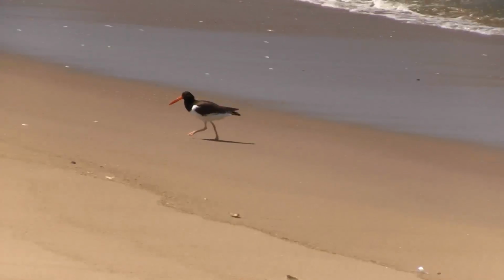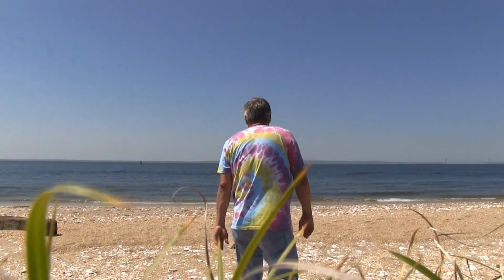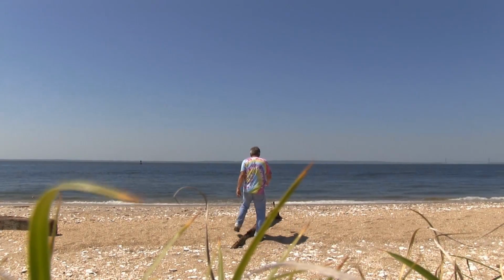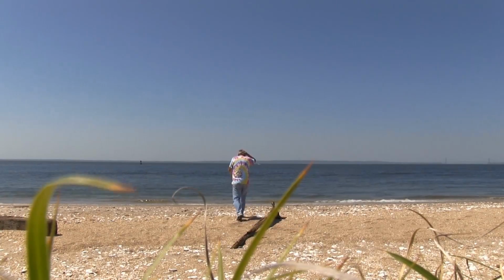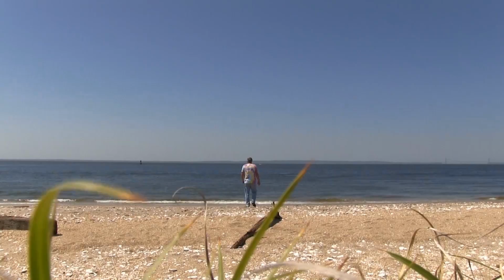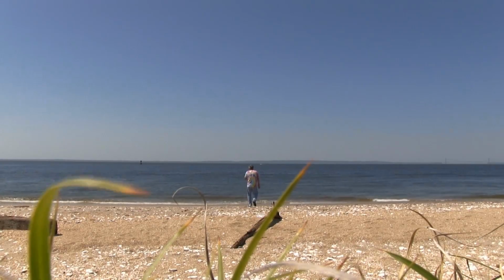Well, that's an American oystercatcher with the colorful orange beak. Okay, here we are. This is the very tip of Sandy Hook, stretching out into Raritan Bay. Man, oh man, what a beautiful sight. You've got to come out here and just hang out and look at it.